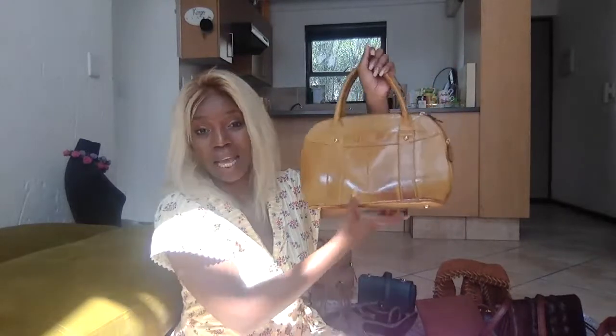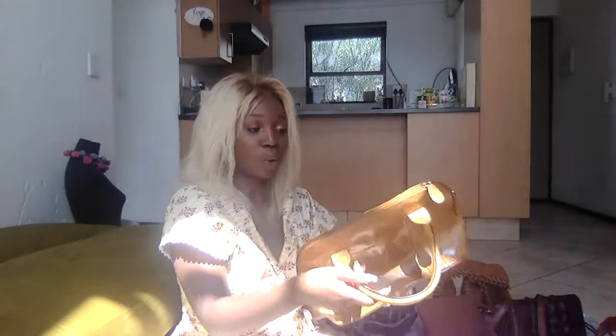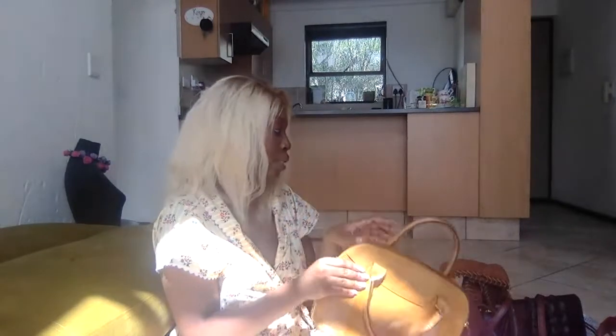This bag was passed down to me by my big sister. So it's been around for a while, and yet it's still a very good bag. Nothing broken, nothing torn. Perfect bag. I really love it because it's pretty compact and easy to carry around, very practical, and it's actually very spacious. You can fit a lot of stuff into this bag, so I really love that about it.